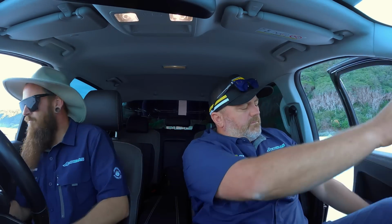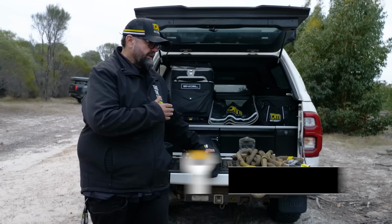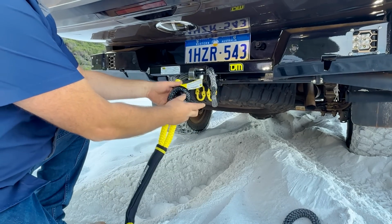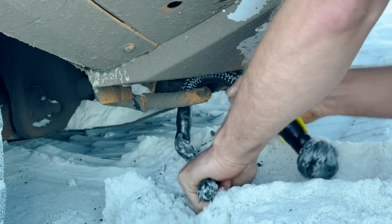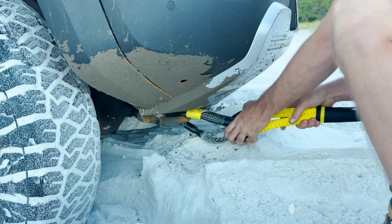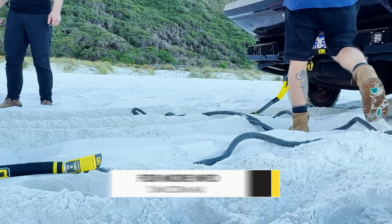If you've got a typical dual cab ute, you don't need a 13,500 pound recovery rope. You need to run the 8.5. Much better. If you've got a truck or you're towing a caravan, then you want to step up and have that 13,500 pound just for that extra weight. If you're running too strong and you're trying to pull a lighter vehicle out, it's not a snatch strap, it's just a straight rope. So always pick your gear right.